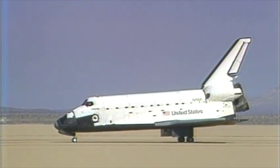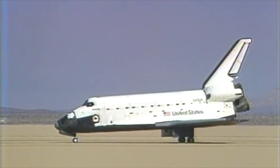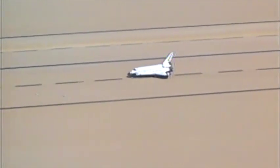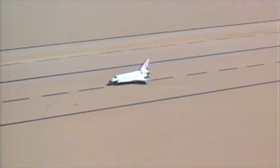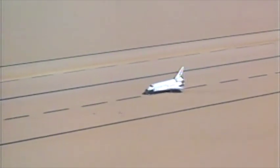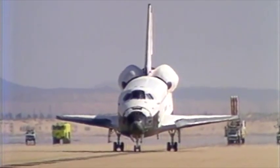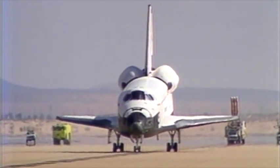Capcom Steve Oswald greeted the crew with congratulations on a great flight, guys, and welcome back. Mission elapsed time 4 days, 10 hours, 18 minutes. Nose gear touchdown, unofficial time, 4 days, 10 hours, 18 minutes, 33 seconds. Unofficial time for wheel stop was 4 days, 10 hours, 19 minutes, 15.15 seconds.